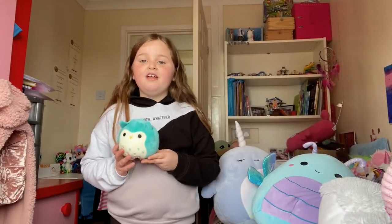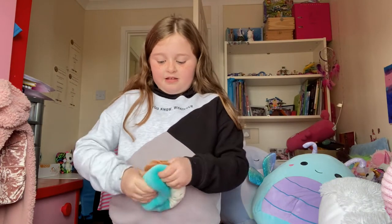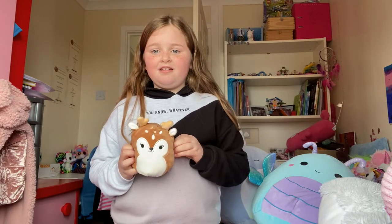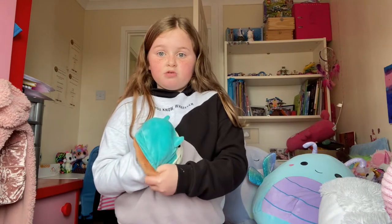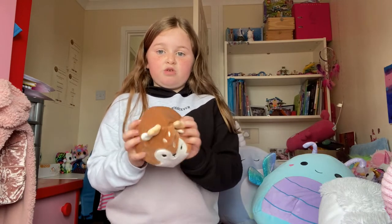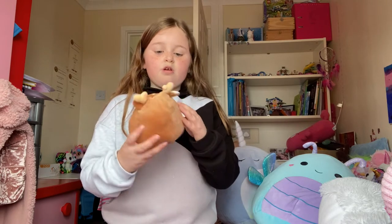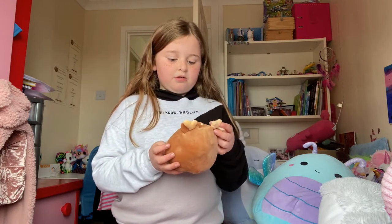Second one. So these aren't real Squishmallows. This isn't a real Squishmallow. It's like a Squishmallow. But yeah, I think it is a real Squishmallow.